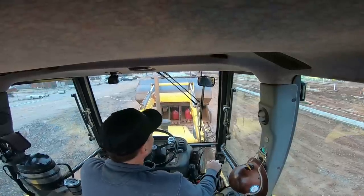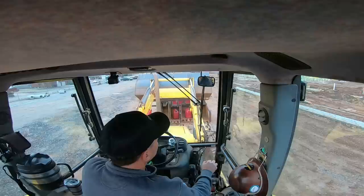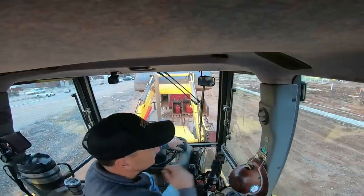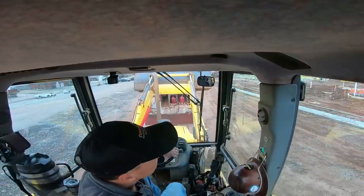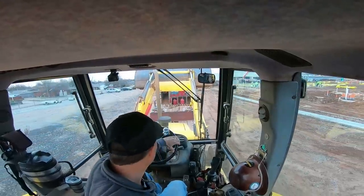Anchor bolts and everything got to be hanging in that concrete, because they got the footings underneath. You know, we dug those out. And they got all the rebar and everything.